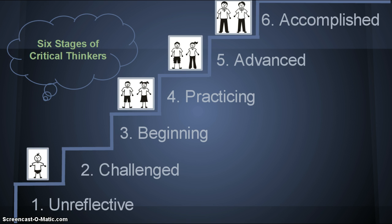In conclusion, teachers of different age levels can challenge their students to be critical thinkers in a way that is appropriate to the grade they teach. Elementary teachers begin with the first 3 stages of critical thinking. As students get into high school, they may practice the skills they have learned in elementary and look forward to being advanced or accomplished critical thinkers.